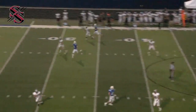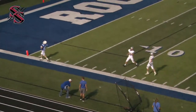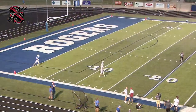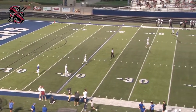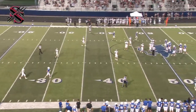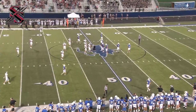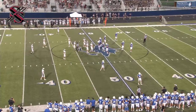Goodshield looking downfield, down the near sideline, overthrows his intended receiver. That was Kate Seldom-Ridge. Seldom-Ridge had a step on Daxton Moody, but Goodshield overthrew him by 3 or 4 yards, and it's 3rd and 2. Brings up 3rd and 2 for the Mounties.